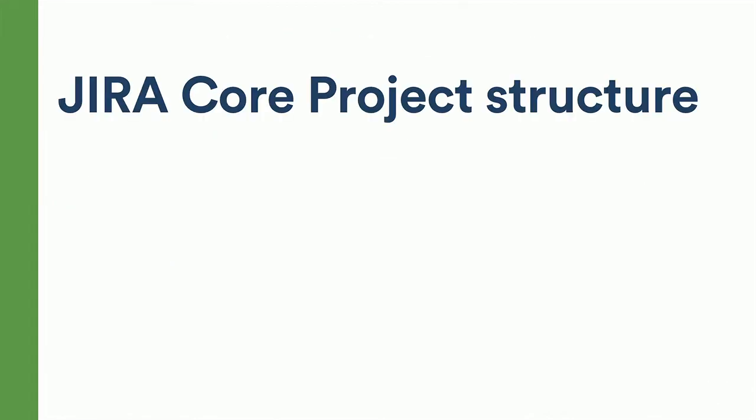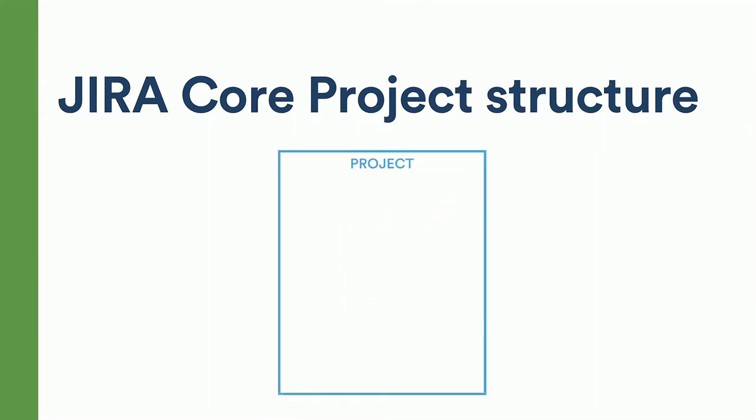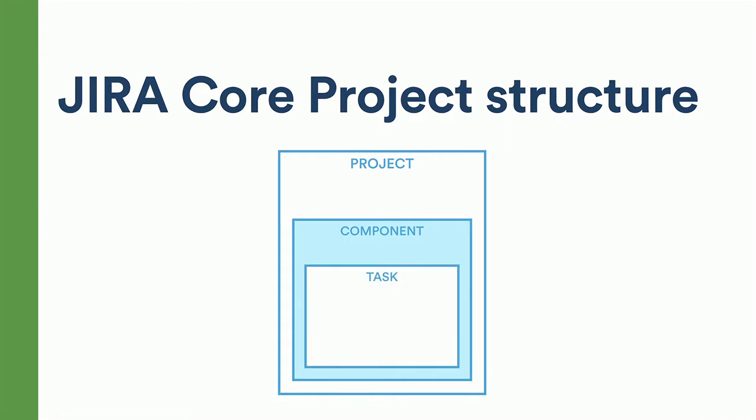Well, let's first talk about the JIRA Core project structure. It all starts with a JIRA Core project. We know we could choose from one of three: the task, the project, or the process one. Then next, we could break this project down into what's called components. And components group different types of issues, or tasks in JIRA Core language. And each one of these tasks may have dependencies, and this is what we use for subtasks. So in a JIRA Core project, there are 4 main building blocks: the project, the component, the task, and the subtask.